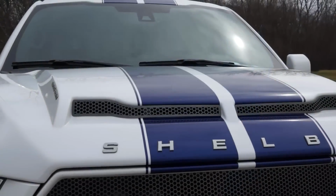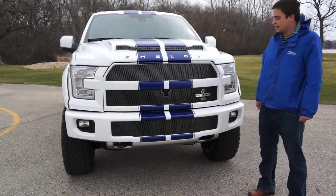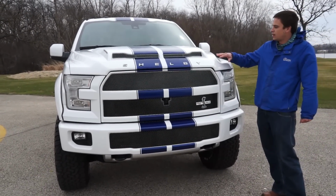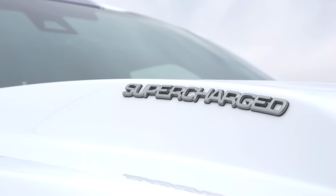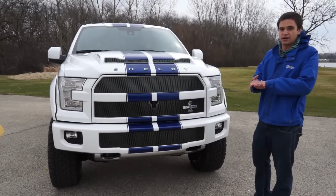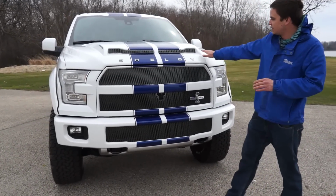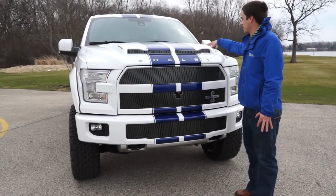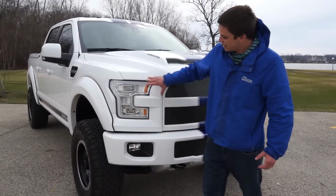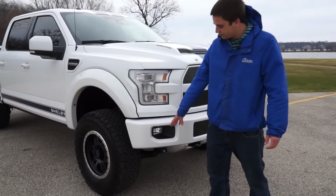So Shelby badging up at the top. We got the Shelby F-150 700 horsepower badge down here. It's got the cool Cobra in the middle. And then we also do have the supercharged emblems on the side. So this one is supercharged. You can get it non-supercharged. They both have a 5-liter engine. We'll go over the engine and that stuff in a little bit. But yeah, this is a functional ram intake. It funnels the air right into the cold intake, which is right here, which we'll show in a second. And then we also have the nice headlights at the front. They got that nice LED strip that goes all the way around along with the fog lights at the side.